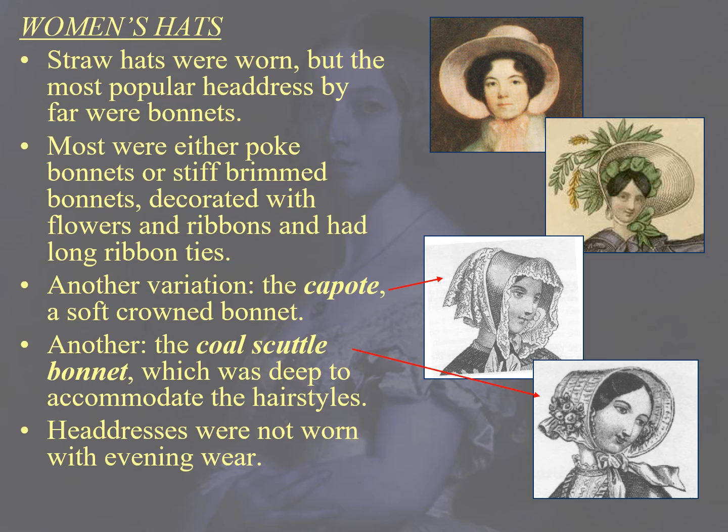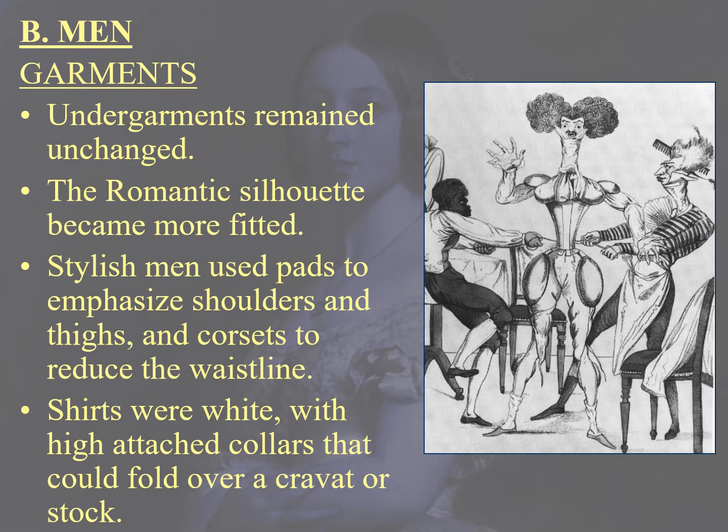Straw hats were very popular during day wear. If it's inclement weather, you're going to wear a bonnet, a poke bonnet, or a capote, which is a soft crown bonnet. Or a coal scuttle bonnet, which is like a poke bonnet, but deep to accommodate those top-knot chinois headdresses. You do not wear them in the evening, thank you very much. Not done. Let's move on quickly to men's garments.